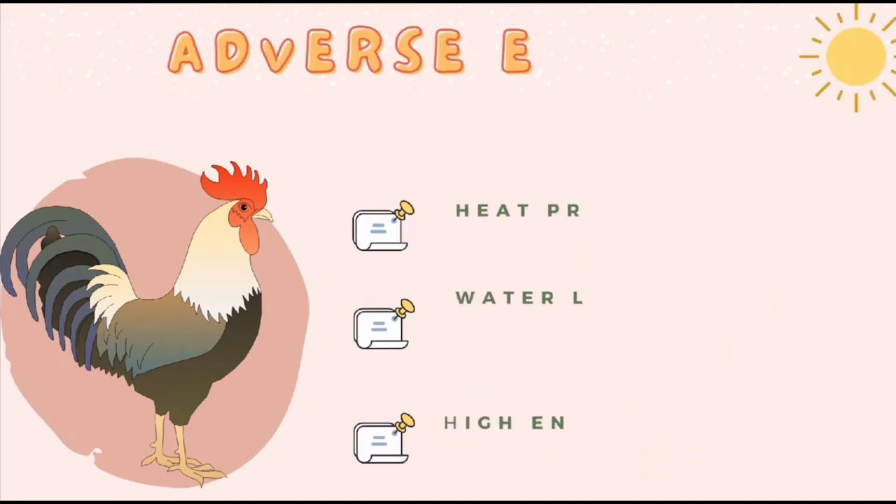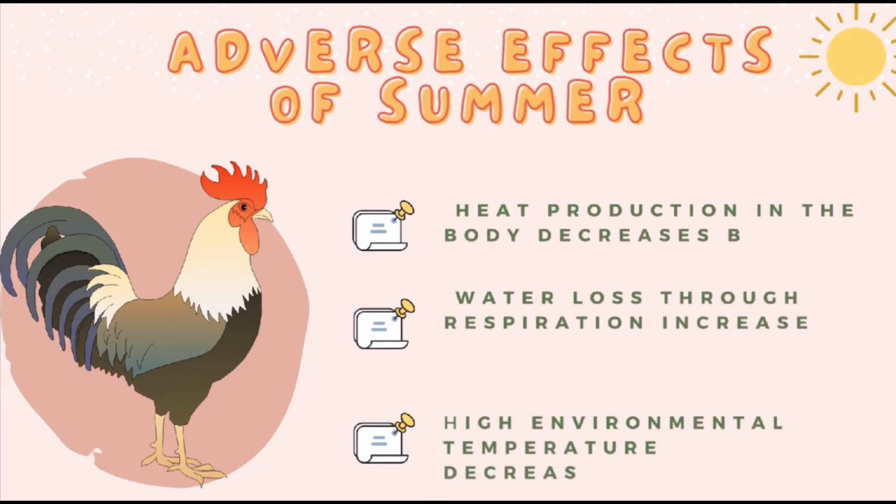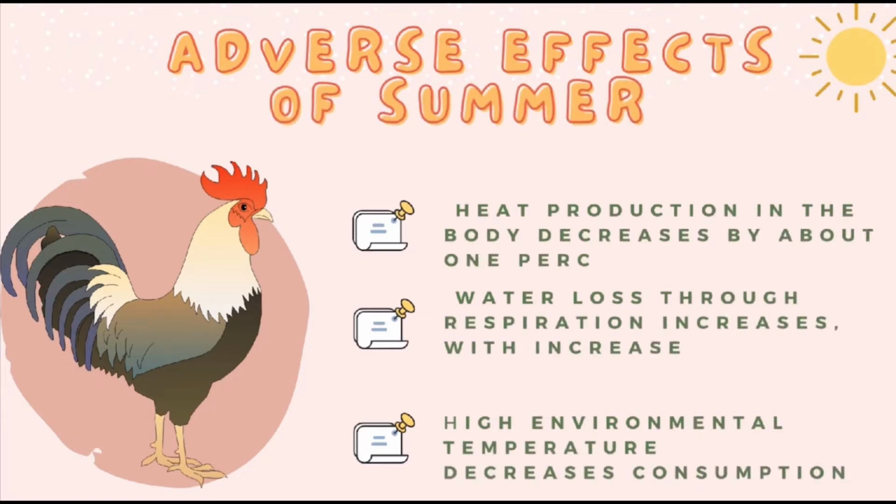For every 1 degree Celsius increase in ambient temperature, the heat production in the body decreases by about 1%. On the other hand, water loss through respiration increases with increase in ambient temperature. High environmental temperature also decreases oxygen consumption, blood pressure, pulse rate, thyroid size and activity, blood calcium level, and body weight.